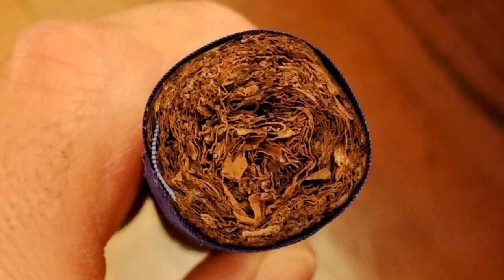Well, we're looking at a line extension from Protocol on their original line, the Protocol Blue. First cigar they put out. This is the Gordo. Brand new. New size. 6x60. It is hefty feeling in the hand. There's your density. Again, nice feel in the hand.